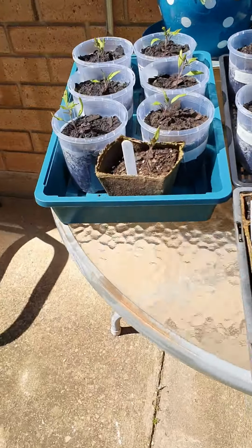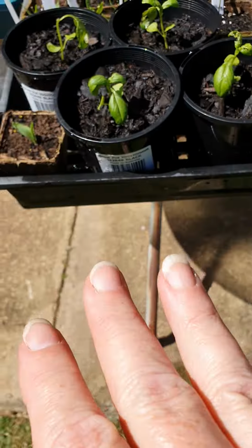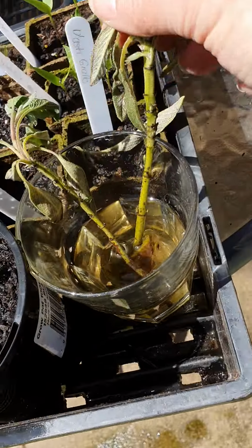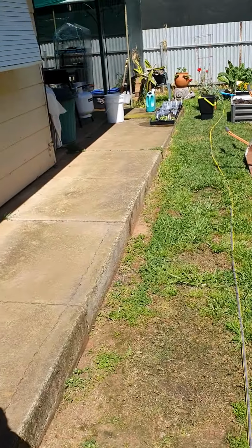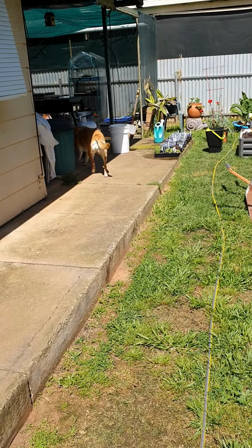But that's not all. Let's go down here where I've got another area and it's just full. I've got no space. I need a table. Look at this. More tomatoes. More basil. Capsicums. A single corn that I'm going to plant out when he's a wee bit bigger. Trying to grow some sage. So we'll see. But that's what's happening. And I need a table to put them on. So that's what I'm thinking. Maybe I'll be able to pick a table up second hand.